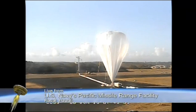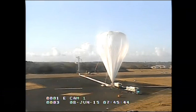Stand by. This is JPL. Balloon spool release is imminent. Sounds like they're almost there. Right. You hopefully heard that. We're hearing from the team right now that release is imminent, so we are going to stand by and be quiet.